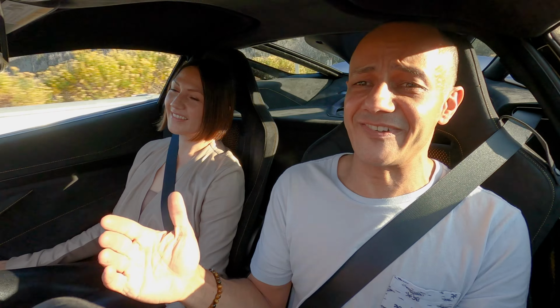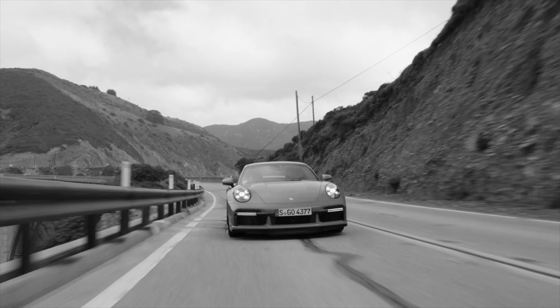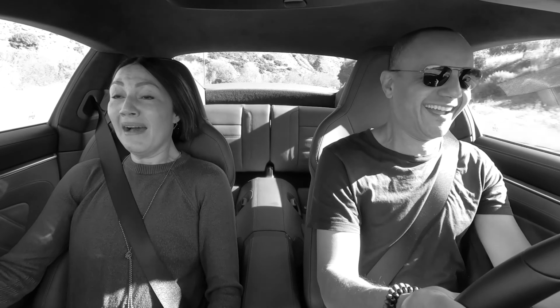Seem to be a little bit ahead of the game. You know, you've come a long way from that first launch control experience. But I want you to swap seats with me and tell me how it feels from the driver's seat.